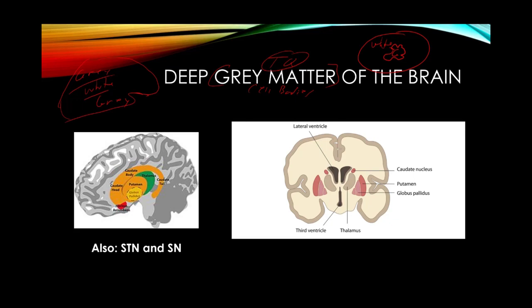The collections of nuclei that make up the basal ganglia include the caudate, which is probably the most well-known because it's huge. It's so big, they have the head, a body, and a tail. And they are also named separately because there can be different functions of the tail versus the body versus the head. I think one of them's involved in eye movement. Anyway, there's the putamen.